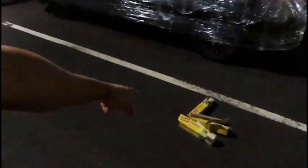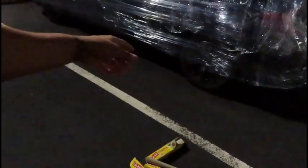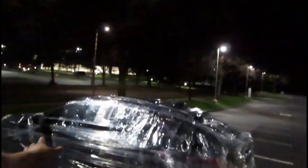All right guys, so I'm quite proud of my handiwork. That is three rolls of plastic wrap. So that's three rolls. There's 600 square feet, 600 square feet all on the car.